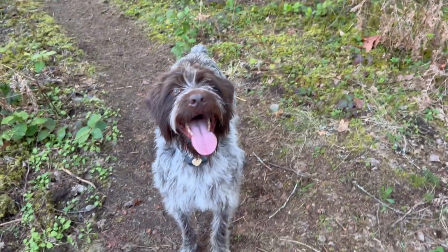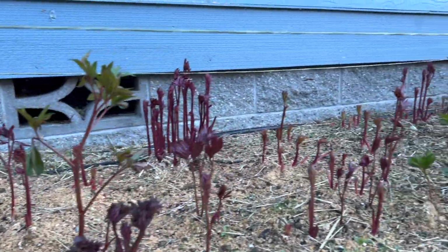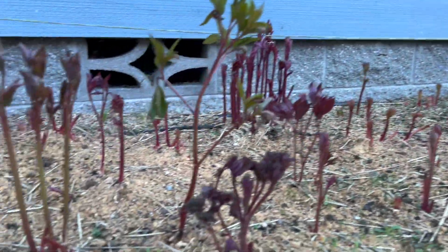Are you happy? Finn and I just got back from our walk. I want to do a house tidy, just like a Sunday evening house pickup. Look at how much the peonies have grown from the other day when I showed them to now. Let me turn you around. There's like three times as many, and they're twice the height that they were.